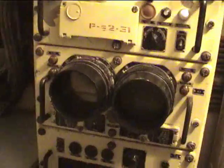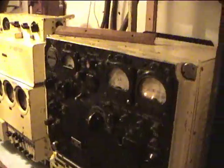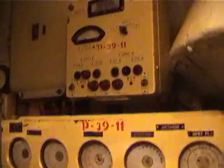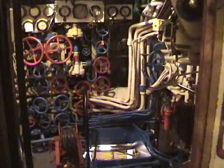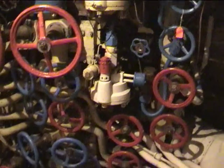Okay, time to go to the house. That's the radio room, by the way. We lost the rest of the group. That is the radar there. That's the hydraulic system for the radar. Pretty positive. Oh, there's a comfy chair.